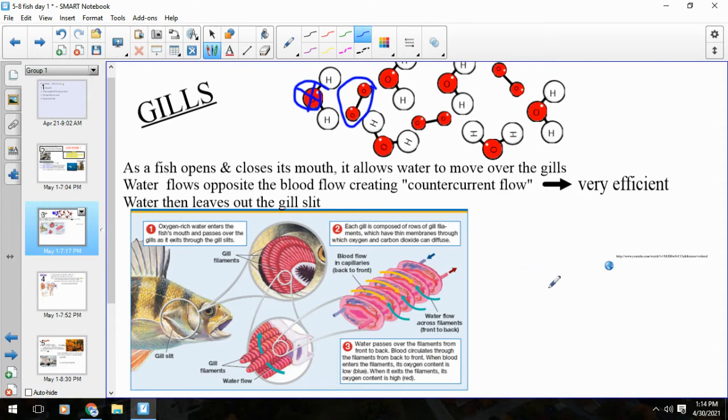And so this maximizes oxygen uptake for the fish in what's called a counter current flow. So blood is flowing one direction, and then the water with the oxygen is flowing the other direction. And so that mixes as much as possible. It's kind of like if you're driving along the interstate when you're going eastbound and you see the same kind of eastbound cars.